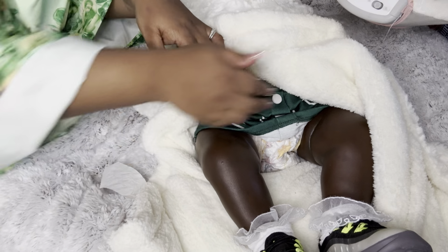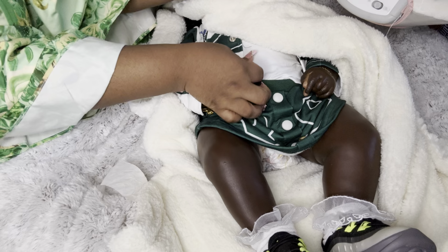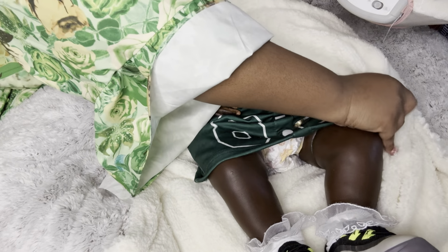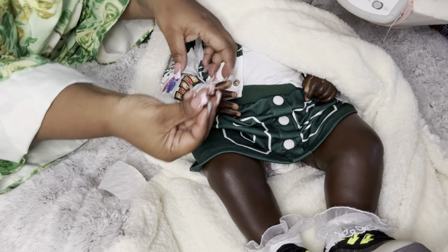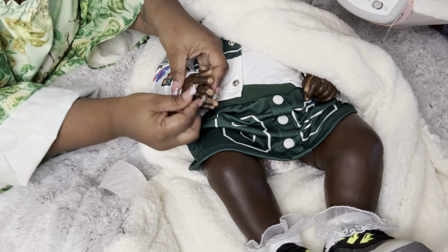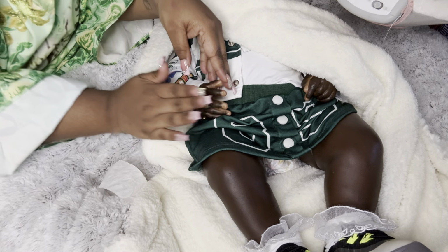And she has her little skirt on. You can see her little diaper. Look at all this hair all over the place. Jesus Christ. Oh, girl, your ring came off. Your bling blow. Hold on, sis. You can't be fake. You can't be not dripping like that. Hold on. Hold on.